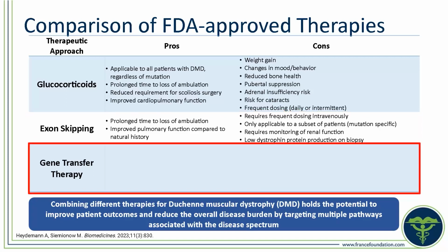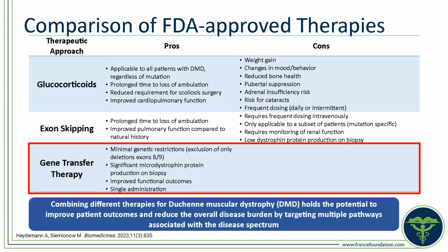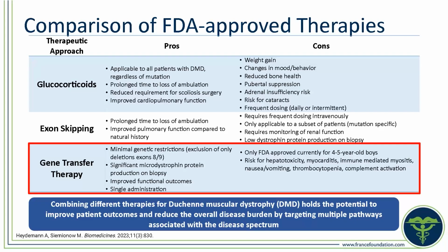And then we have the gene transfer therapy. The advantage, obviously, is the dystrophin expression, and we know it slows down the progression of the disease or improves functional outcomes, with the limited data that we already have. It is also a single intravenous administration, and it's applicable for most of the boys, except the genetic exclusion that we talked about. The currently approved therapy is contraindicated for boys with deletion involving exons 8 and 9. Among the cons, at this point in time, delandistrogene moxeparvovec is only approved for 4- and 5-year-olds. We also talked about the whole gamut of immune-related side effects, and there is a subset of boys who may have pre-existing antibodies to the vectors used in the gene therapy programs.